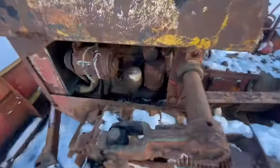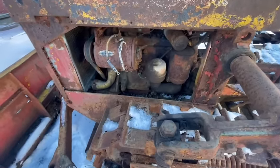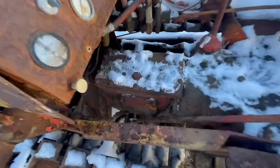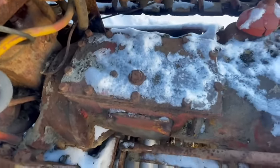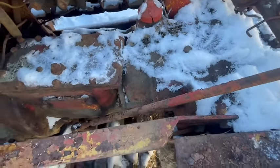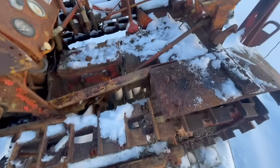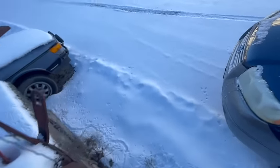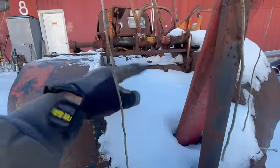This unit has a four-cylinder Hercules engine in it. It's got a clutch feeding this gearbox, controlled by that, and I'm assuming there's more gearbox, maybe a planetary or two. The rear controls, you kind of sit back here, your feet go somewhere in there.